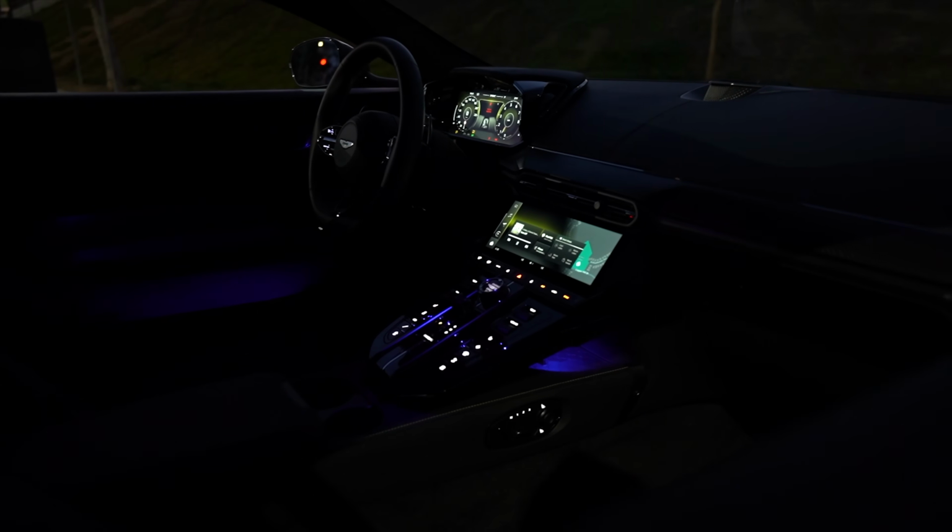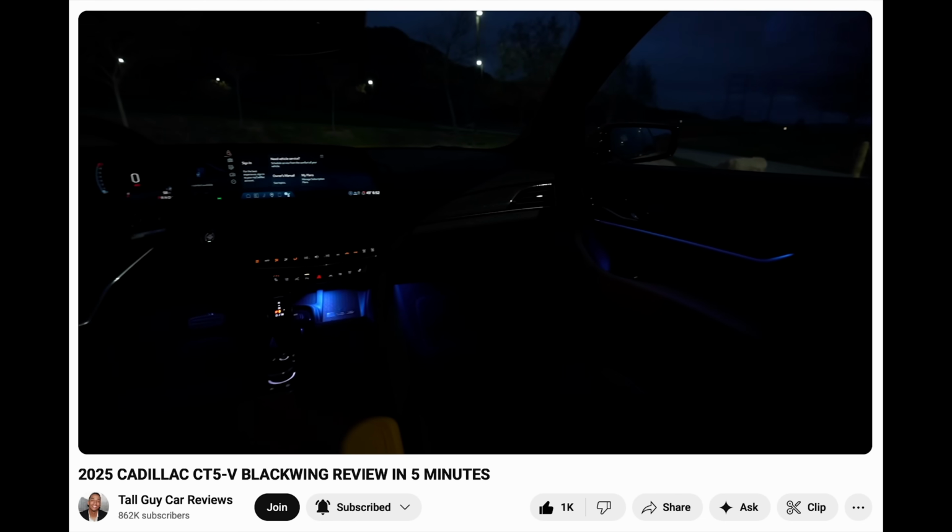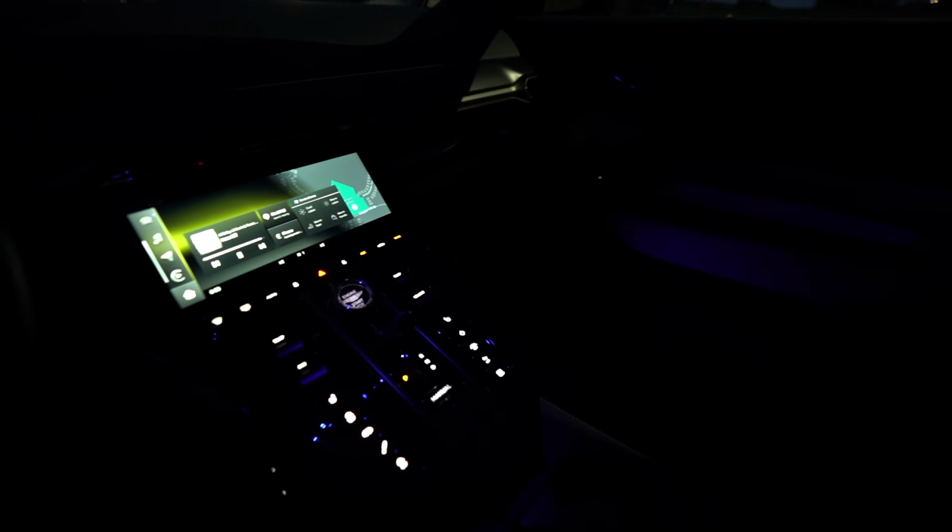Right now, as we stand and speak today through this camera, it is the ambient lighting. The ambient lighting, I have to give them credit for having ambient lighting, but it's some of the weakest ambient lighting I've ever seen in a car of this price tag. Like for instance, I just did a CT5V Blackwing, and that car's $100,000, and the ambient lighting was far more superior than this Aston Martin, which is kind of unacceptable to me because this car is in the hundreds and hundreds of $1,000s range, whereas the Cadillac CT5V was $100,000.